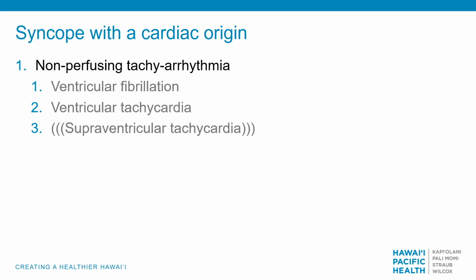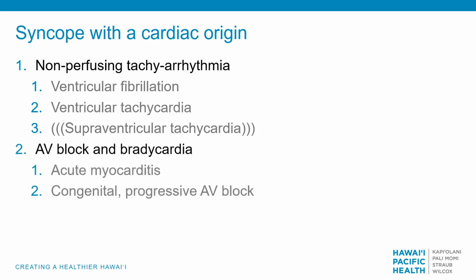So a non-perfusing tachyarrhythmia. I again put SVT there in 3 brackets because I've only seen one single individual who fainted with SVT, who was playing a tennis game, super dehydrated, and in the midst of that had SVT and kind of stumbled across the field and fainted. Usually kids do not faint with SVT. Those are usually perfusing rhythms. So again, non-perfusing tachyarrhythmia, VT with VFib.